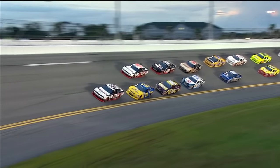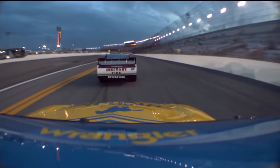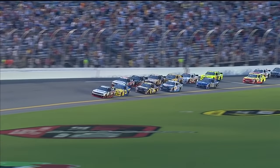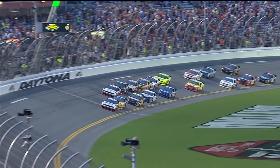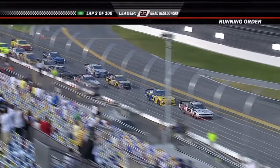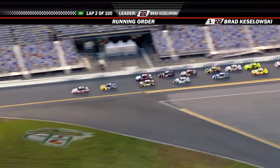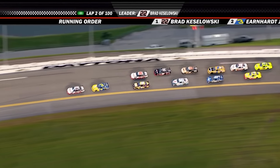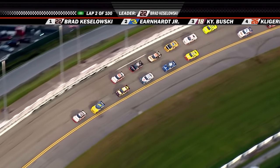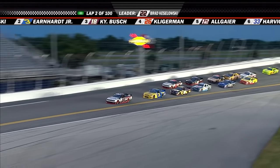So we'll see if Jr. finds some running room here as he's about to clear Kligerman off of turn four. I think Brad's going to get here first, with a big push from Junior. Keselowski leads, Junior is second, Kyle Busch in the 18, inside of Kligerman for third, pretty much double wide from there on back through about 18 cars.